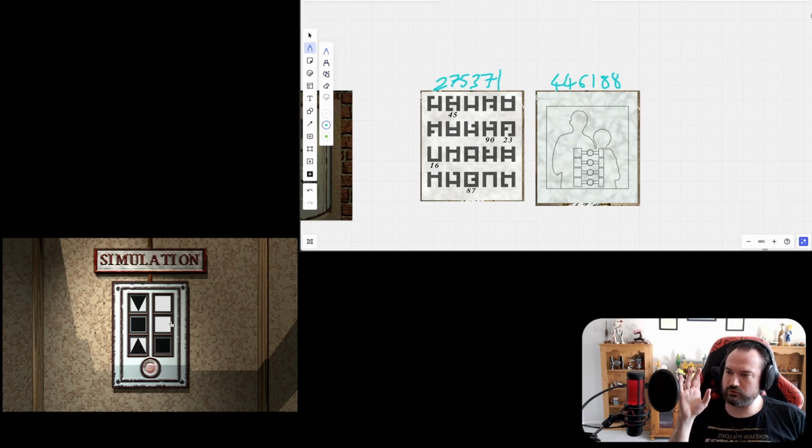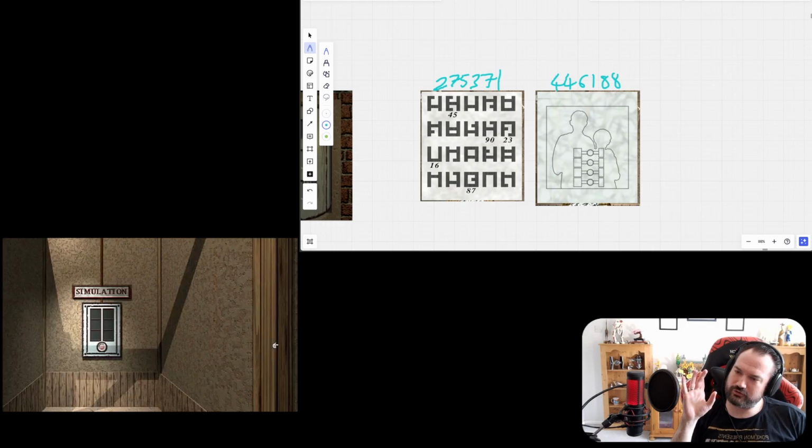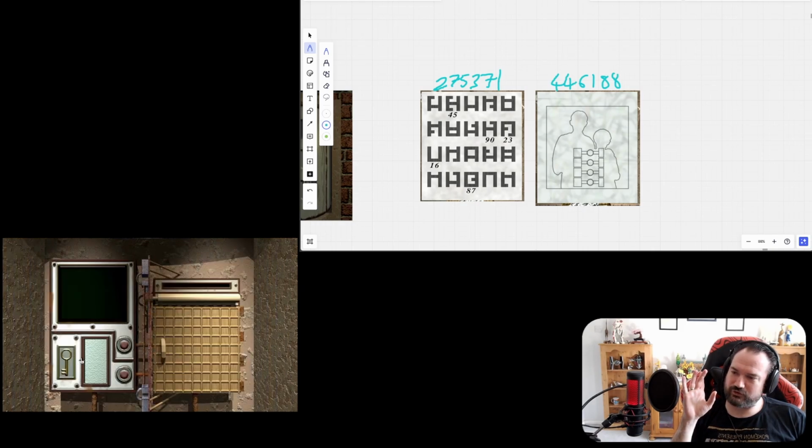So that can be triangle or diamond. That can be square or circle. That can be line or triangle. How odd. This is an odd room. Right, we've got a key.